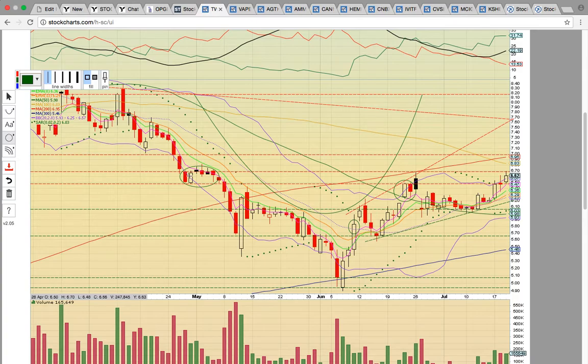Now it needs to get through this resistance here from the end of April, beginning of May. If it can do that, our next target is right here at this junction with the 100 and 200-day simple moving averages. We're looking for a close above the 200-day simple moving average at 695 to signal more upside potential, and a continuation up here to 820.